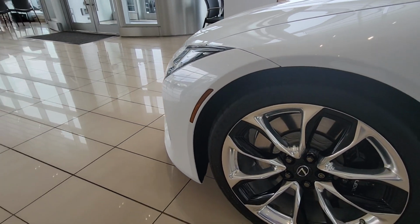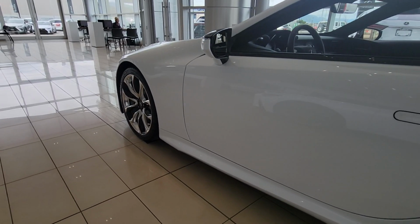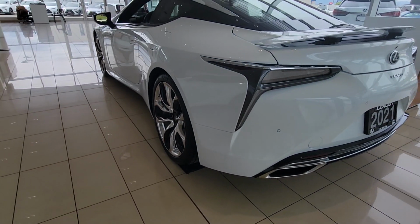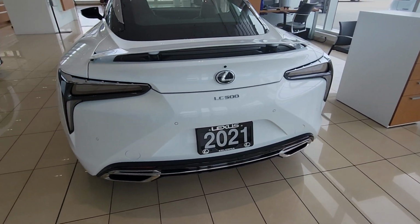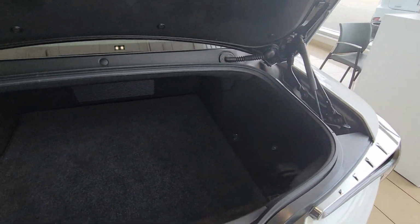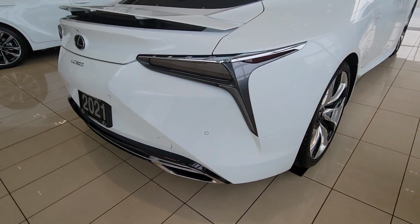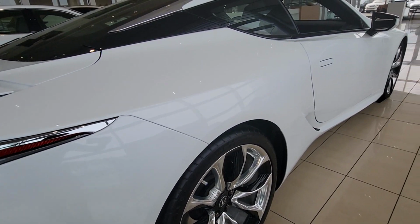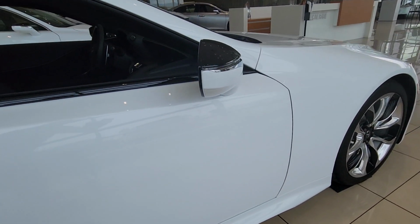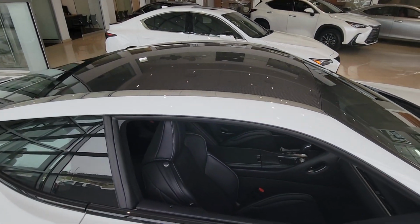Again, very low kilometers, just over 6,300 kilometers on it. Pristine condition here. Your trunk space there. No scratches, dents, dings, anything like that. Non-smoking vehicle. I always want to point that out on the videos because that's one thing you can't tell. Nice carbon fiber roof here.